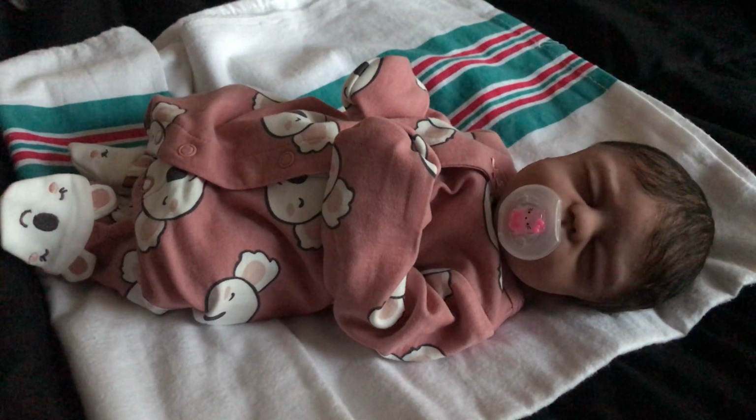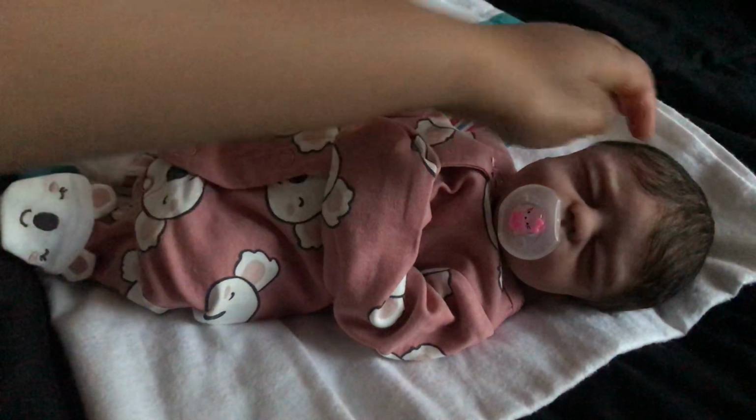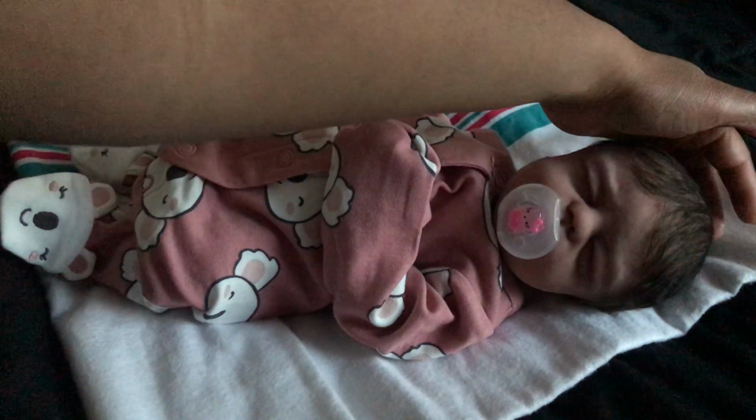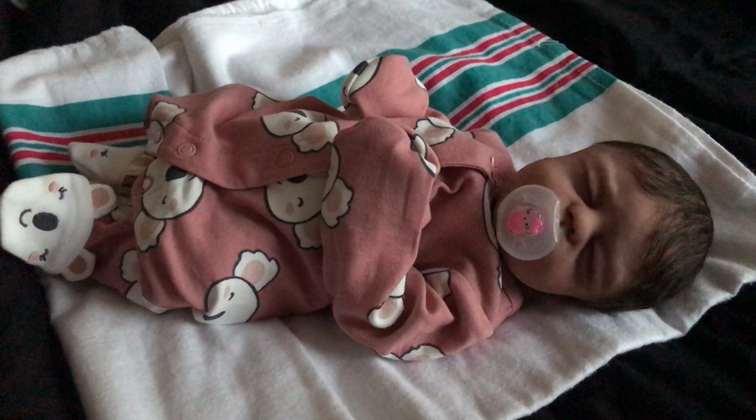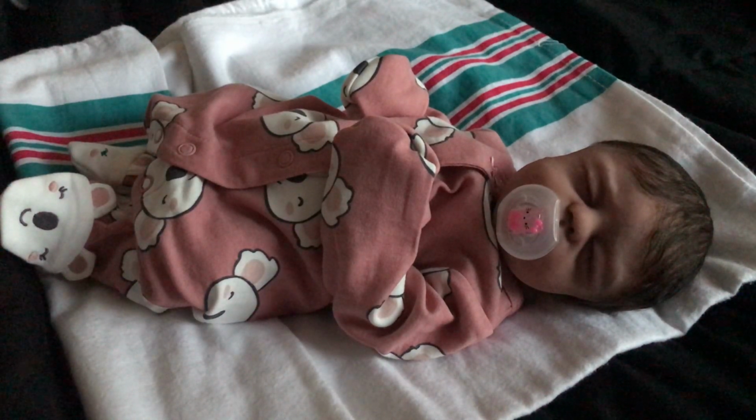And then also another thing is that, basically when you make silicone dolls, they have a little pour spout on the top of their head. Pretty much all of them do, because that's where the silicone pours into the mold, right? And the pour spout is going to be sticking out of the doll. It's going to leave a mark on the head.